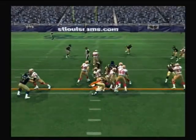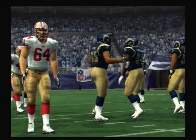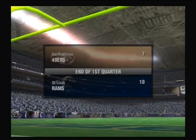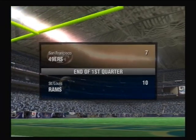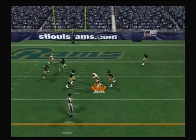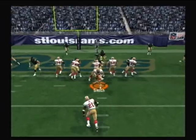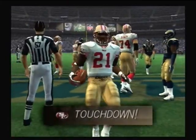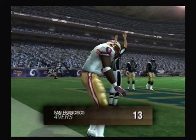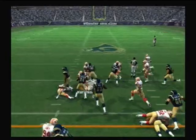On the ground with a tailback. He did a nice job picking up the first on the run. He played a quarter. The score is 10-7. Did a good job of wrecking. Here we go, here we go. Feeds it to the back. He's in. Touchdown. I really like the 49ers. They line up in the I formation. They give it to the tailback.